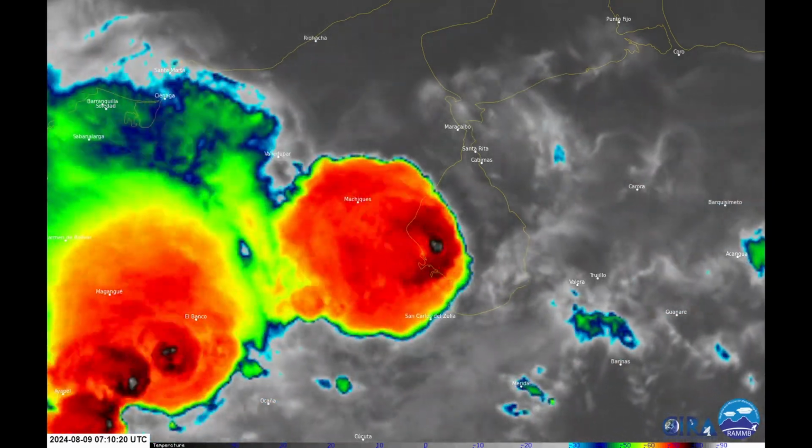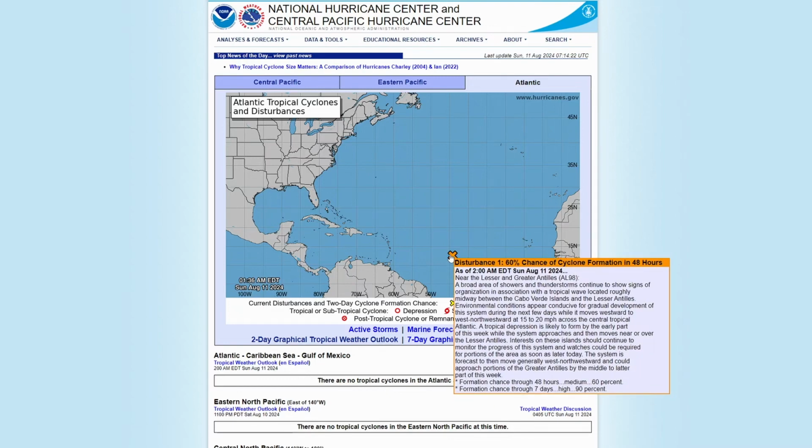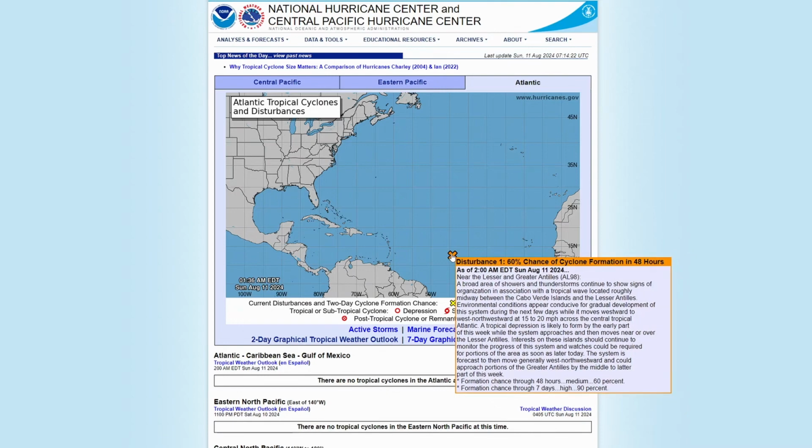But back to the important stuff, which is this orange X. Disturbance 1, 60% chance of cyclone formation in 48 hours. A broad area of showers and thunderstorms showing signs of organization. Right, we're going to have to get straight over to the models.